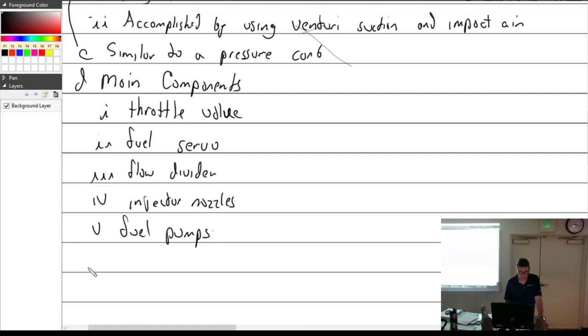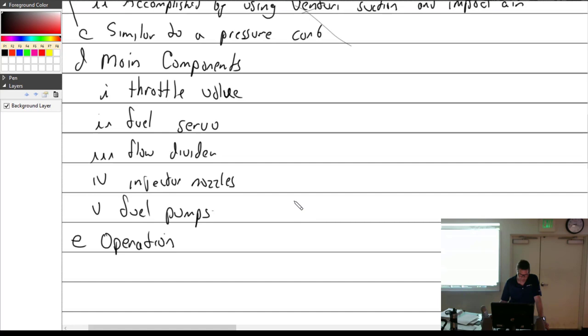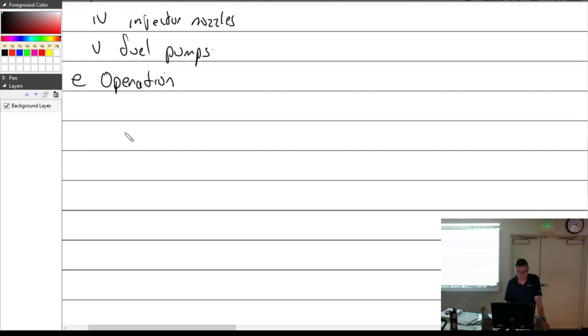Operation. All right, so similar to the pressure carb, just like the pressure carb. Pressure carb, Venturi, and impact tubes. Impact tubes create air metering force.